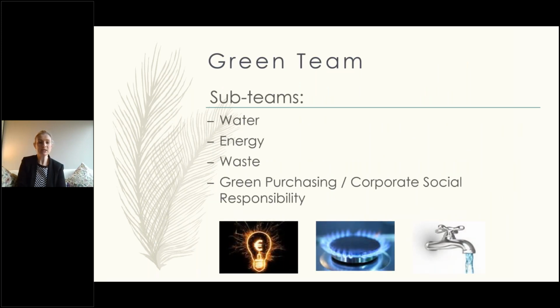By setting up the green team 10 years ago, it was subdivided into a water team, an energy team, a waste team, and green purchasing and corporate social responsibility. The green team would generally meet about once a month for about an hour. We would keep it short and sweet so that it didn't become too much of a chore. We all know we have to get on with the other parts of the business, and in our case, running a business, welcoming guests to stay overnight and to dine and to get married. So it isn't always easy, but it was important to set that hour aside every month.